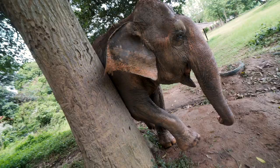You having a little itch? The elephant's having an itch. And she uses a tree to do so.